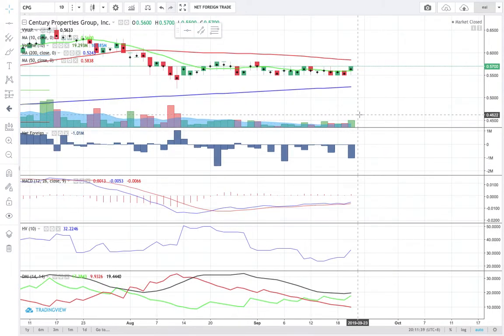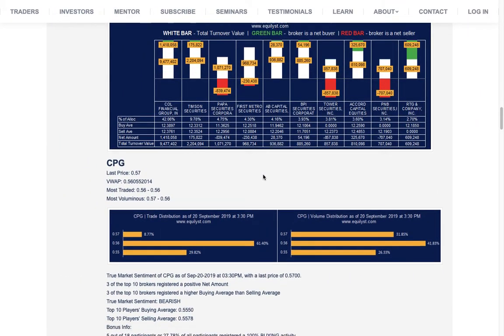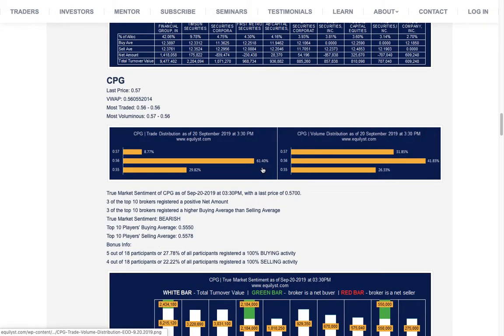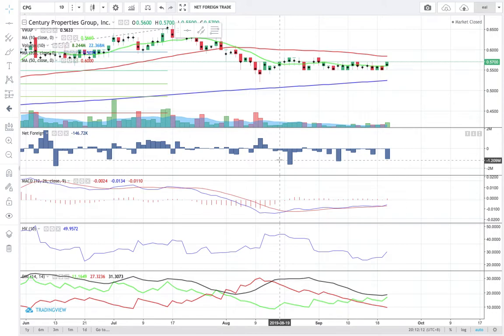The last volume bar is green, and it's higher than 100% of CPG's 10-day volume average. Risk level remains low, and the last price is higher than the VWAP and the dominant range. All in all, this is a bullish momentum power indicator despite the bearish true market sentiment. But overall, because of the valid 10 MACD combo and the bullish momentum power indicator, if you have CPG and if your trailing stop loss is still below the last price, you can top up within the dominant range or just hold your position.